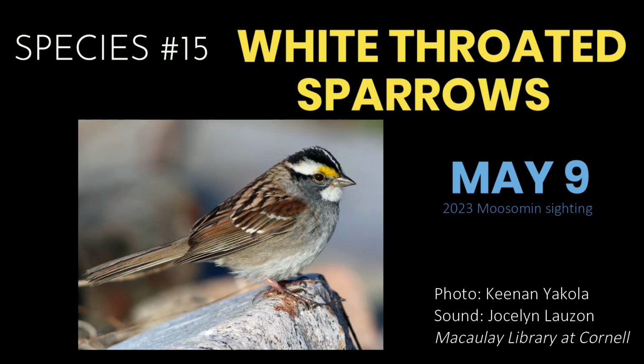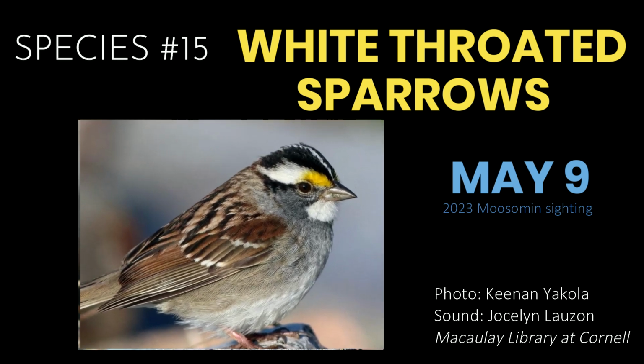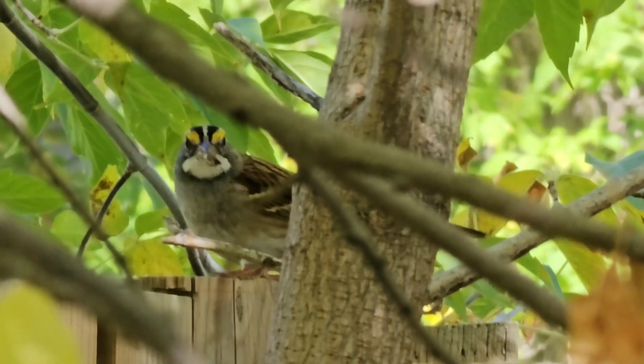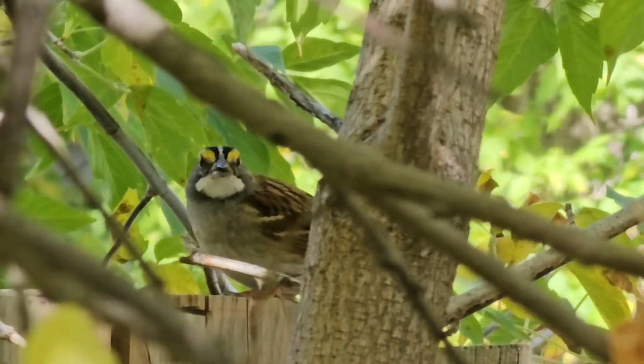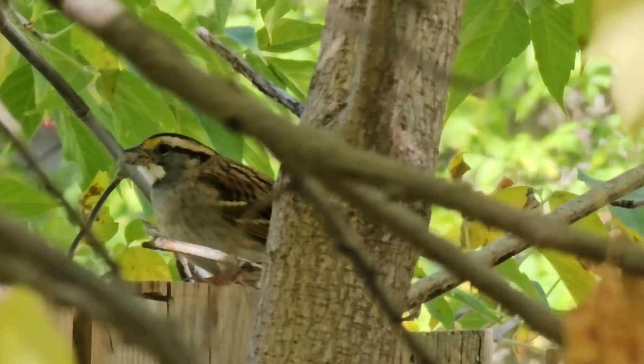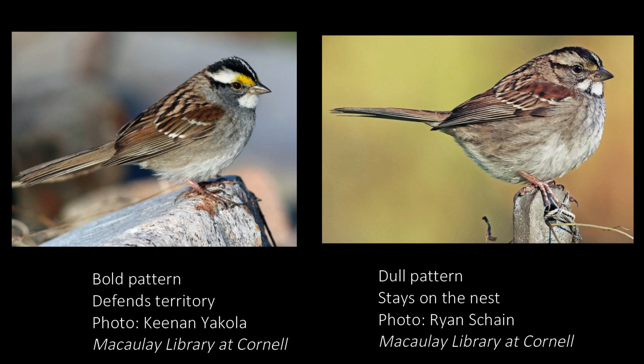Species number 15. White-throated sparrows look like the aforementioned bike helmet-wearing white-crowned sparrows, except they have yellow around the eye. There's a crazy fact about white-throated sparrows that makes them totally unique in the wide world of birds. Half of all white-throated sparrows are vividly colored, aggressive defenders of their territory. Half are dully colored and stay close to the nest. In any other species of bird, the former would be the males and the latter would be the females. In white-throated sparrows, both groups can be either sex. Mating pairs are usually one of each group, so it can be a vivid male with a dull female or a dull male with a vivid female.